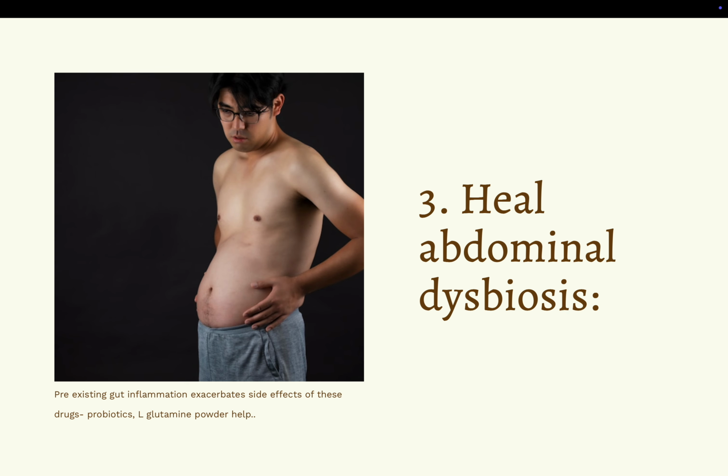That being said, this can be resolved by obviously cleaning up your diet, for one. Second, really good probiotics, and third, L-glutamine powder. So a scoop of that once a day for about 14 days will help ease this. And then just don't eat the bad food. And if you're on this medication, that's not going to be a hard thing to do anyway. Okay.